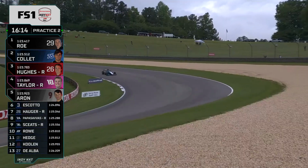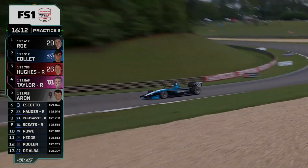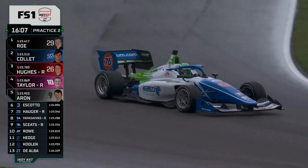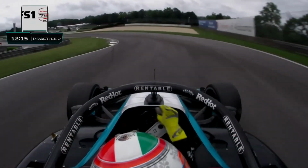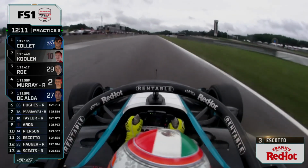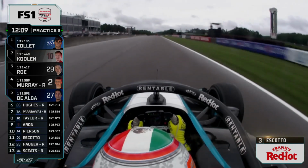That lap was an out lap, so no time there. So this next one is the first chance we'll get. So we just saw Escoto, and this is him now back on track. So that was moments ago with the tire change. Jack, let's watch him on the slicks.